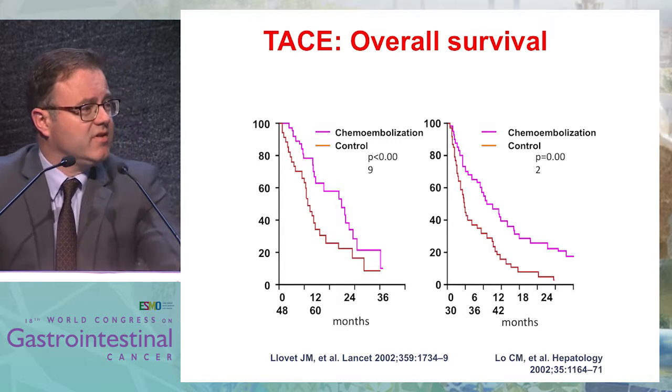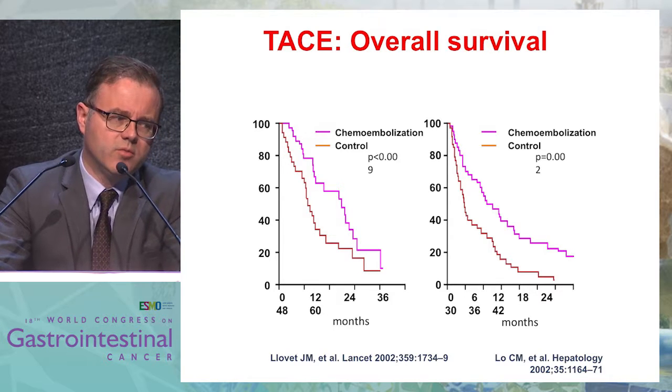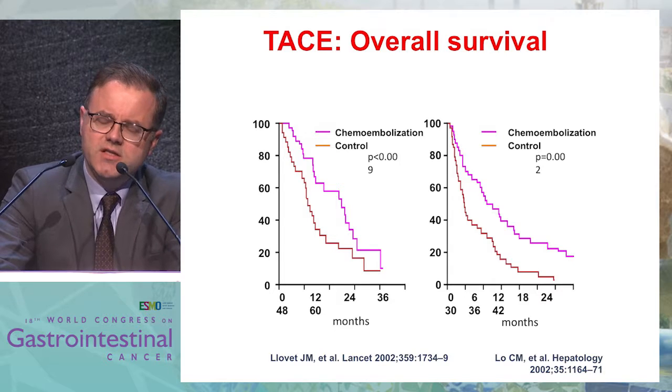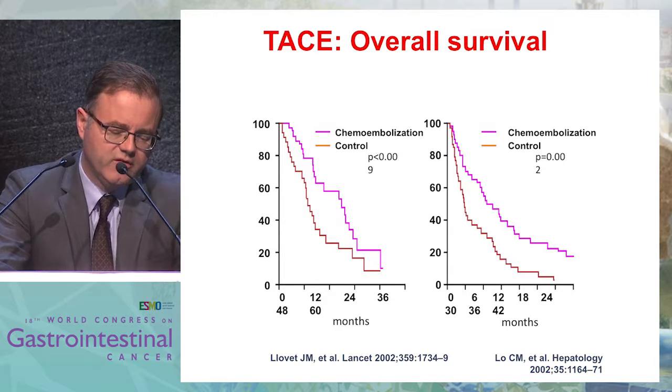So it's important, there is a survival benefit, even if these trials were in fact small, and they included not only patients with intermediate HCC, but also with advanced HCC. But there was a survival benefit.